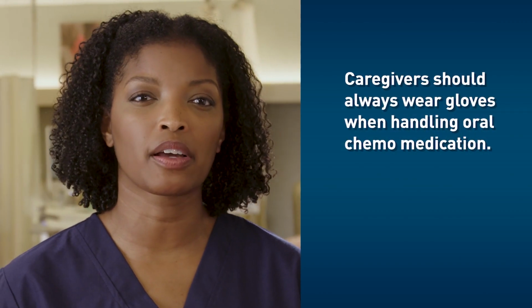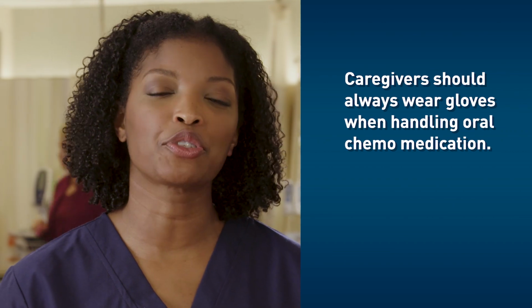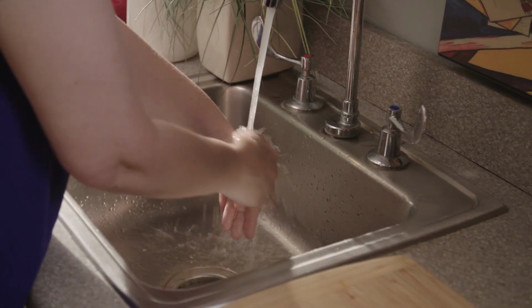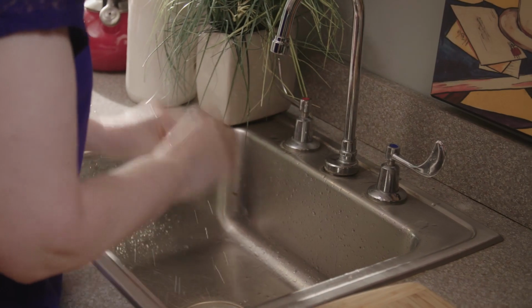Oral cancer medicines are so strong that caregivers must wear gloves at all times when handling them. Make sure you throw the gloves away after each use. Patients taking the medication don't need to wear gloves since the medicine is going into their bodies. Keep the medication in the original containers you got from the pharmacy. It could be dangerous to mix the chemotherapy with other medications because it could be affected. Please remember to wash your hands before and after handling oral chemotherapy.